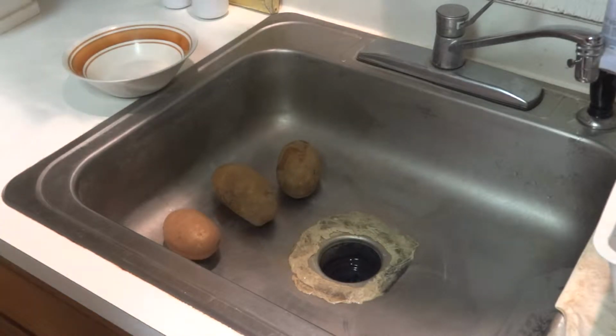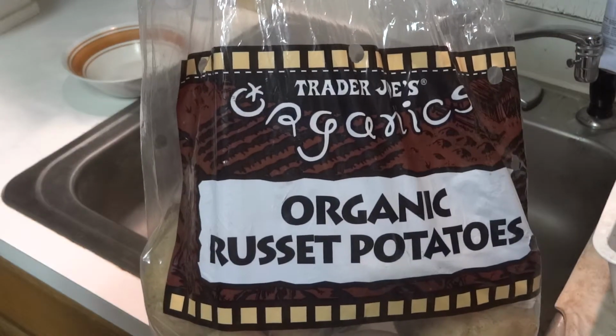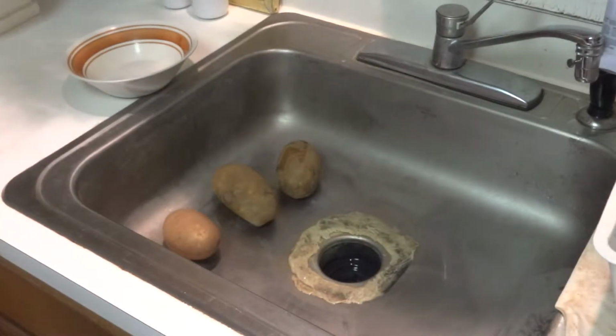Because in today's cooking lesson we're going to be making not French fries, not potato wedges, but organic potato wedges. Why organic? Well, when some foods are grown, they need a lot of pesticides and chemicals to keep the bugs away and to make the foods grow big and strong.